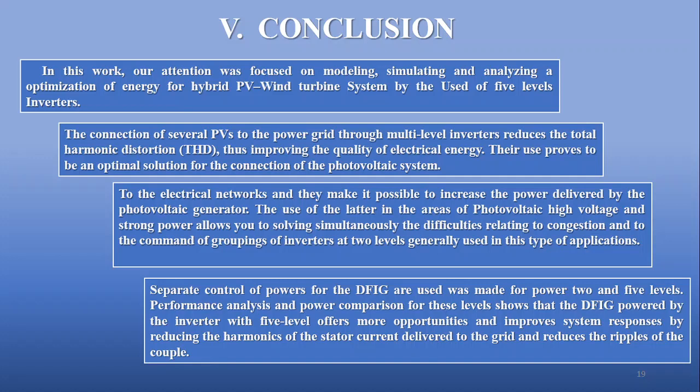The use of the latter in the areas of photovoltaic high voltage and strong power allows solving simultaneously the difficulties relating to congestion and to the command of groupings of 2-level inverters generally used in this type of applications. Separate control of powers for the DFIG was made for 2 and 5 levels. Performance analysis and power comparison for these levels show that the DFIG powered by the 5-level inverter offers more opportunities and improves system responses by reducing the harmonics of the stator current delivered to the grid and reducing the ripples of the couple.